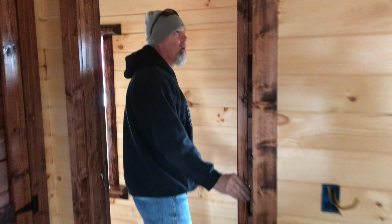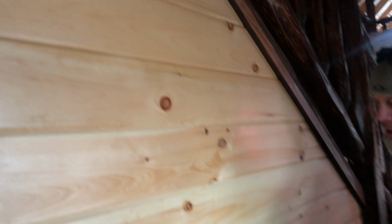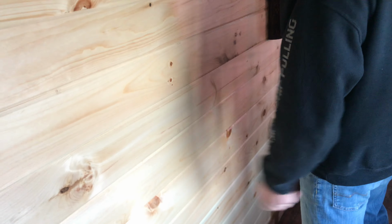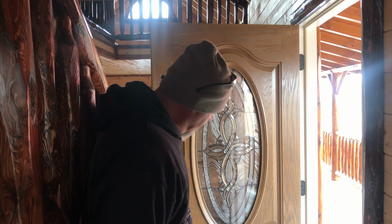This is our bedroom, or I'm sorry, our bathroom. And we got a barn door on it too. Go back out in our hallway. And if you wanted to, in this model, you could always have a little door cut out here to use it for access to the closet when you come in the front door. Customer got their custom door.